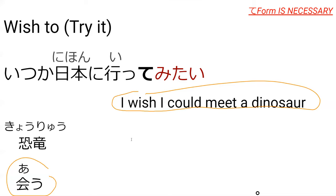So, kyoryu, what's the word? Kyoryu ni. Nice. Mitai. Now, aute is not the te form of au. What do we do? Au. So, the te form. Yes, it's atte. Atte. Teeny tiny tsu. Yep. Kyoryu ni atte mitai. I wish I could see a dinosaur.